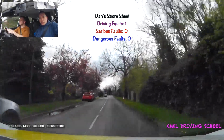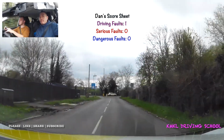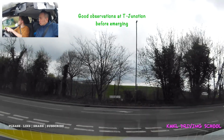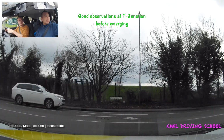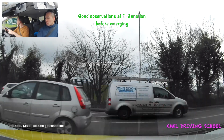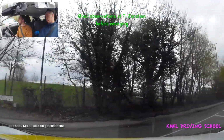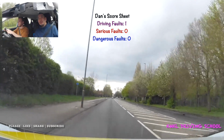Alright, so approaching the end of the road soon, if you could turn right, so right at the end of the road. Okay. Continuing with the road signs, follow the sign towards Woking, please. Towards Woking. Thank you.